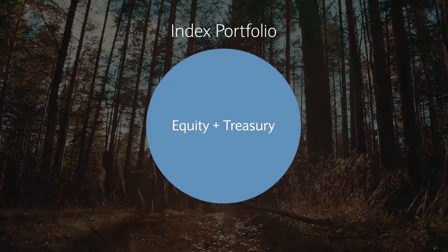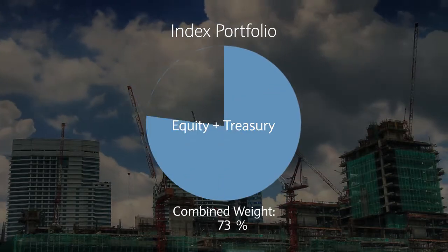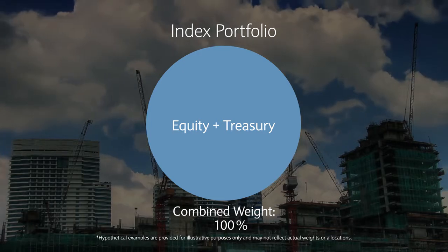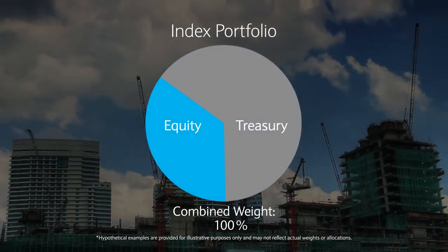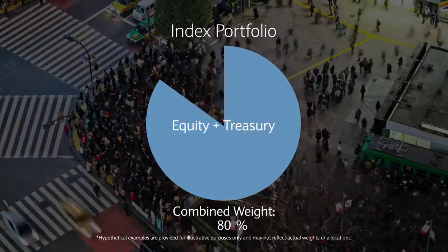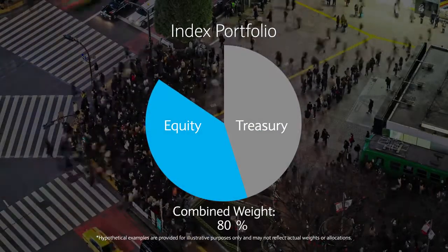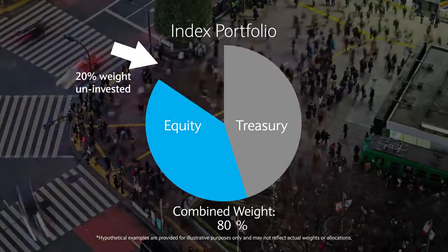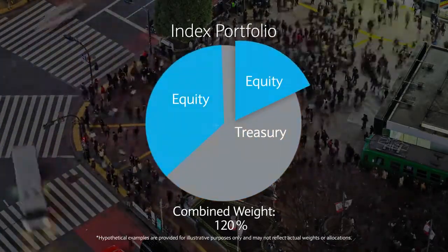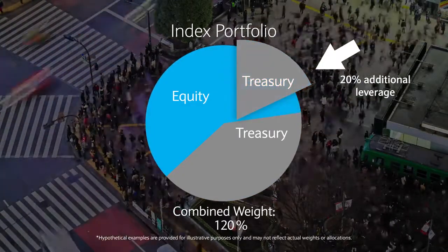Within the index portfolio, the combined weight of the equity component and the Treasury component may range from 0% to 150% any given month. If the combined weight is equal to 100%, this means the index portfolio is fully allocated to the equity component and the Treasury component. If the combined weight is less than 100%, the uninvested portion of the index portfolio will not earn any return or carry any investment risk, similar to a cash position. If the combined weight is more than 100% and up to 150%, the index portfolio has used leverage to make additional investment in the equity component and the Treasury component.